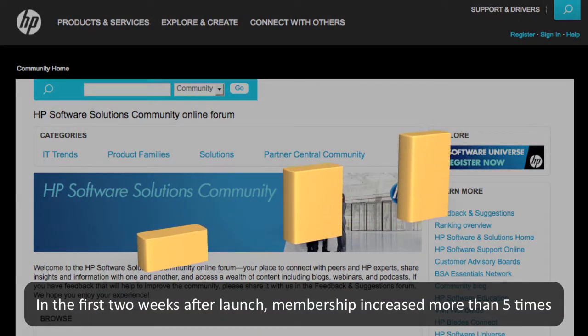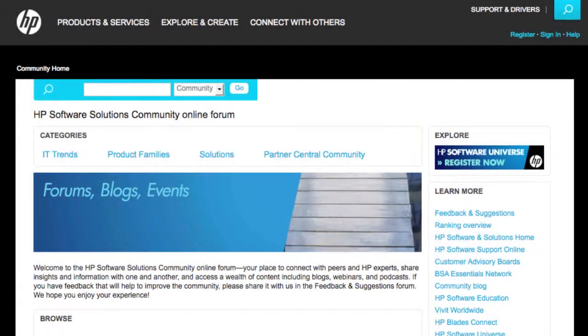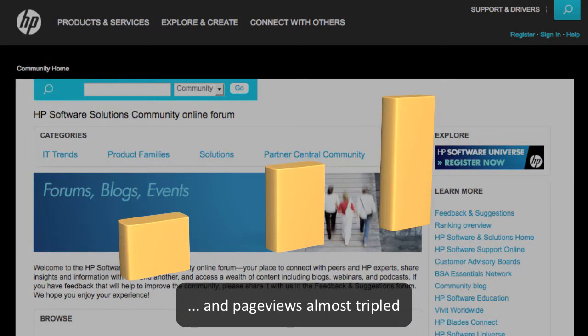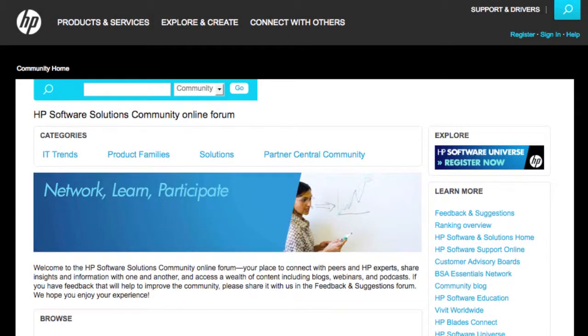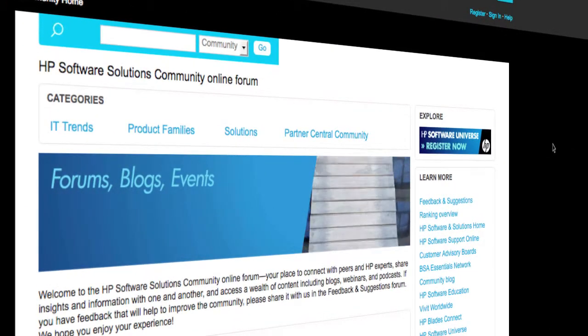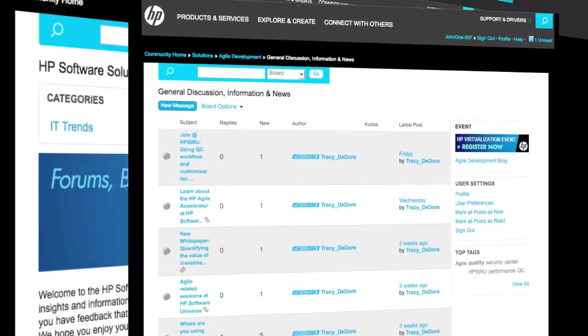Before launch, the initial seed community attracted the necessary critical mass of members and generated a substantial amount of page views. In the first 2 weeks after launch, membership increased more than 5 times and page views almost tripled. For mature Lithium communities, the approach to generating ongoing business and member value can change as the community evolves.